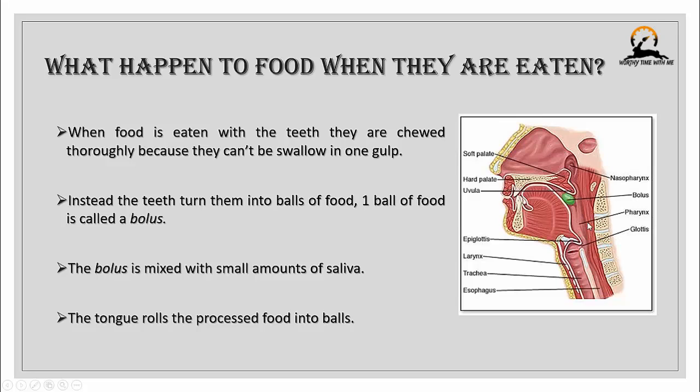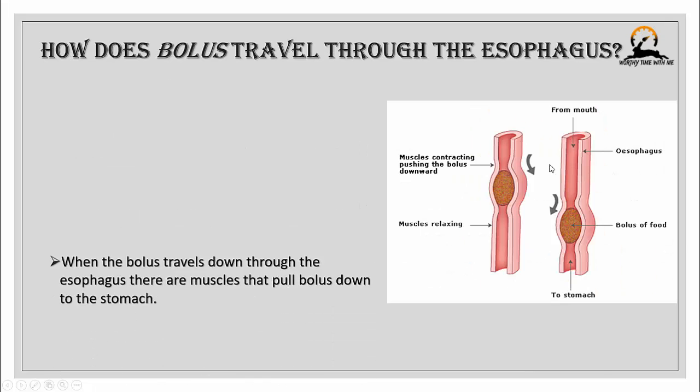Well, think about the bolus as a big rubber band ball. You would glue things up to stick it in place, right? Then think about saliva as the glue, the tongue as your hands, and the teeth as the tool to place it onto a flat surface. When you mix these things up, you get a ball using small amounts of glue and your hands, right? That is the same process in our digestive system.